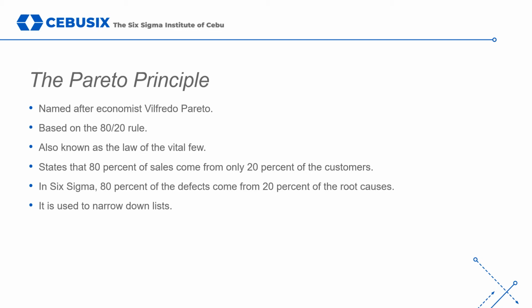A Pareto chart often uncovers low-hanging fruit, which are projects that can result in easy wins for a newly established Six Sigma team. They allow for a successful project that can increase the organization's bottom line and encourage leadership to buy into more complex projects in the future.